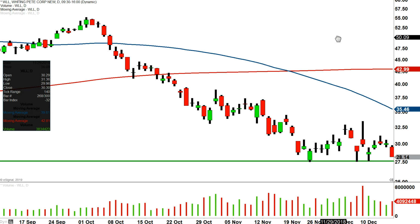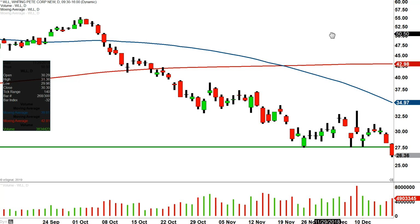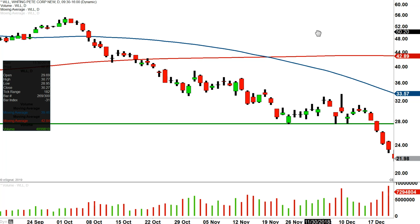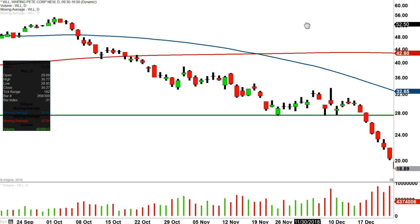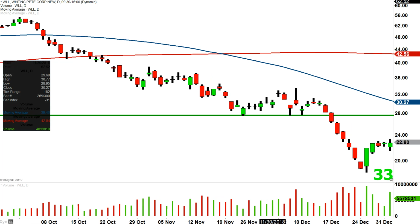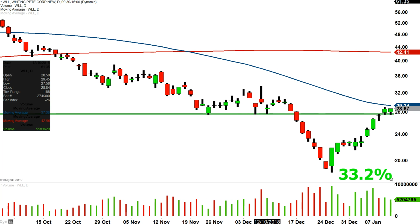So you're just looking at that green line, and there you go. There is where you decide to go short. So again, 27.50 is where the calculations are being made from. But let's see how this one turned out. Absolute bloodshed, which is good. Remember, we're going short, so that's what you want to see. And that move was good for 33.2%. So think about that, 33.2%.